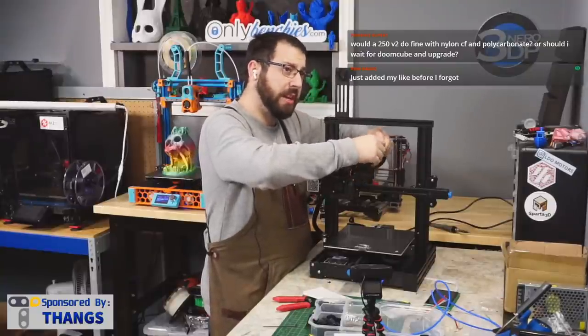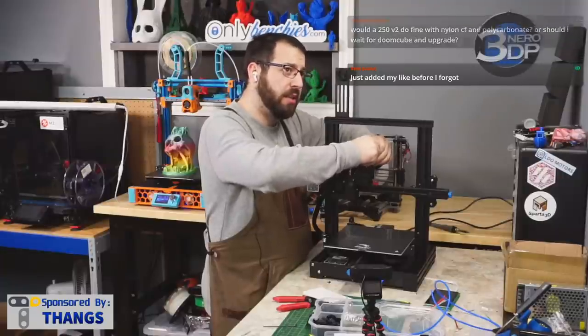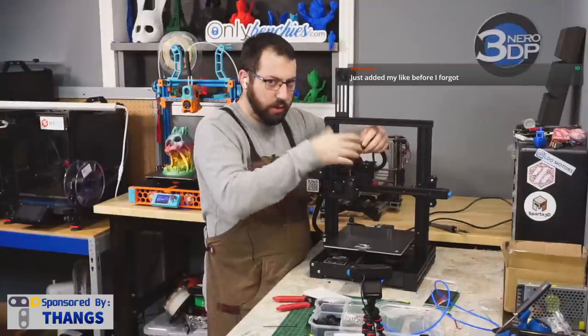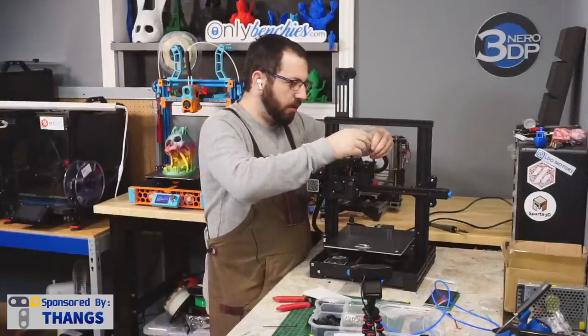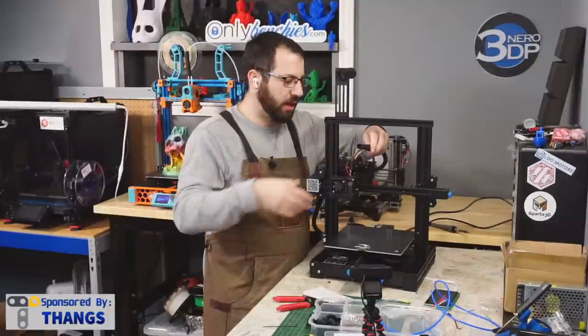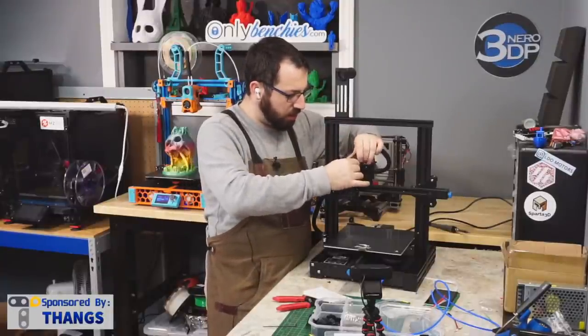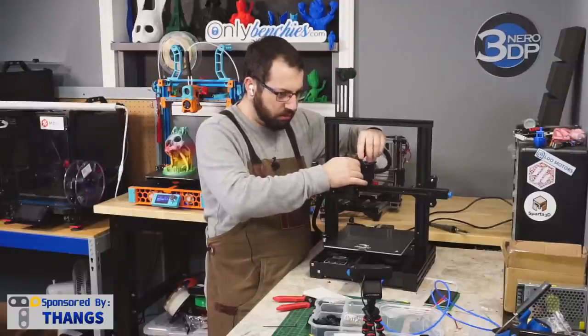I originally wanted 3DP Nero, but the problem is I felt that would kind of infringe on Joel a little bit because he's a 3D printing nerd. So then there would be two 3DPs, and I didn't like that. I didn't want to encroach on him. So that's why it's Nero3DP.